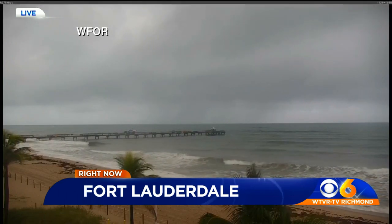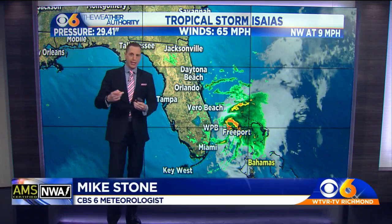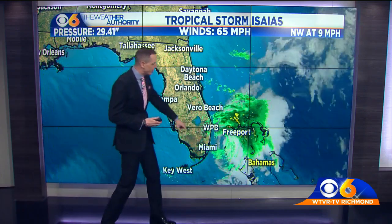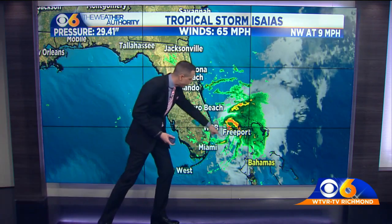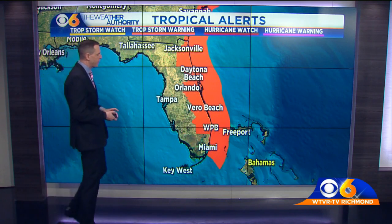It is roughly about 35 miles southeast of West Palm Beach and Fort Lauderdale. It's a tropical storm. It got downgraded from a hurricane last evening around 5 o'clock. It went over the Bahamas and encountered some terrain, and it's been encountering a lot of wind shear, so it's been kind of knocking the storm around. It's not extremely impressive in terms of satellite and radar presentation compared to some other hurricanes and tropical storms, but it does have some really heavy rain here in the northern Bahamas, and that's going to sweep into Florida later on today. 65-mile-an-hour winds. It's moving into the northwest right now.